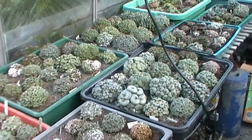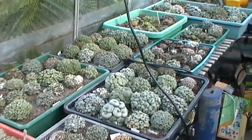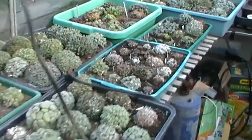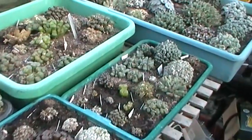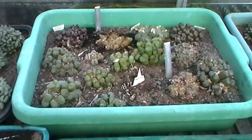Let's have a little trip round the greenhouse. One of the greenhouses. This is the conophytum house which I use to grow the conophytums. Beautiful plants. As it's a general trip, I'm not going to go too close on any one particular plant.